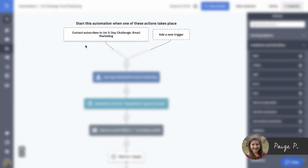And when someone signs up to that list, the automation begins. That is the easiest way to do automation on the back end for those types of offers. So we have a trigger when someone signs up for the 5-day challenge and they get added to that list in my ActiveCampaign dashboard, then this automation starts.